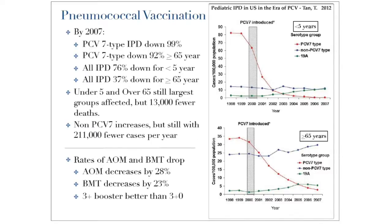And then if you looked at the kids under 5 and the over 65, they had drops too, but they still were our highest group of people getting invasive pneumococcal disease. If you looked at all types, so all invasive pneumococcal disease, they were 76% down for the under 5-year-old, 37% down for the over 65-year-old. And that's the difference between these two graphs. I'm sorry, I can't fit it on one screen, but you can see this huge, giant, dramatic drop for the kids and a drop for the over 65 too, but just not as dramatic.